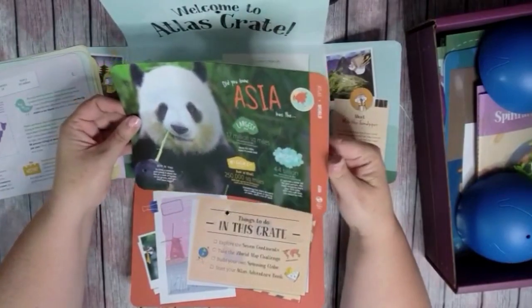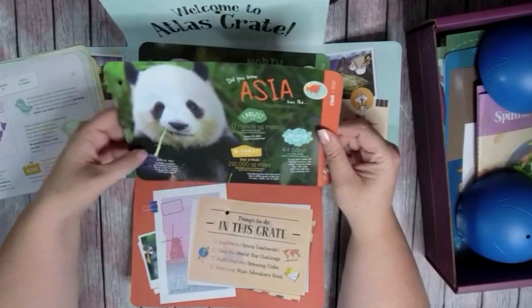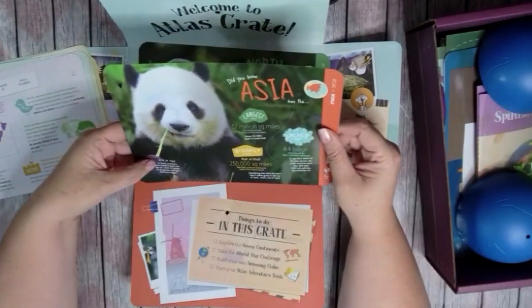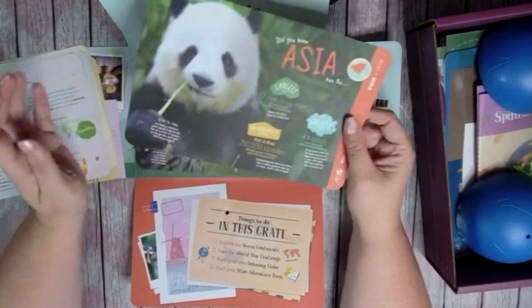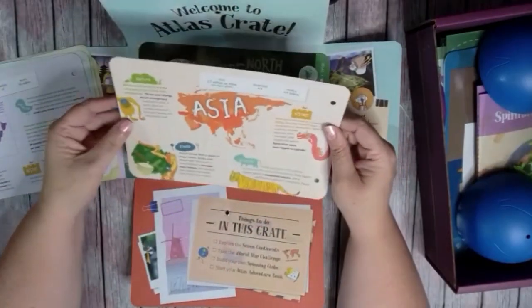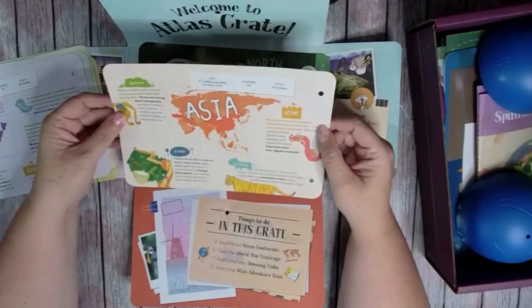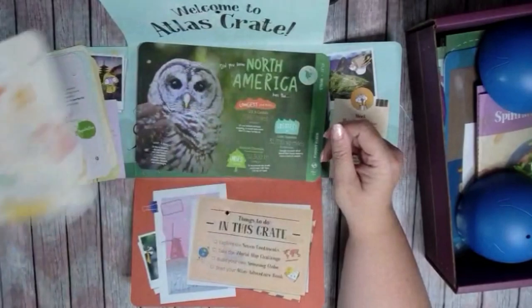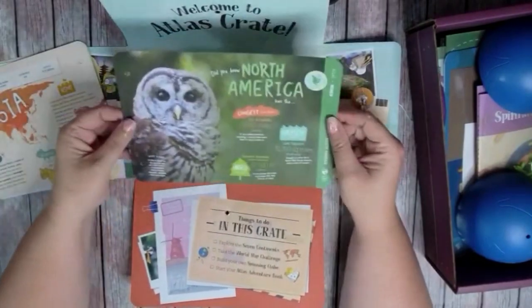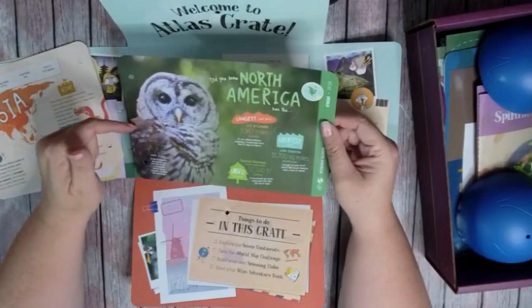They were just like, let's get the cutest animals on these cards. It says bear in mind. Isn't a panda not a bear? I forget. I may be thinking of a koala because it's a marsupial, right? So this is neat. It talks about different things. We've actually done some reading and research on Asia. And then in North America, this is funny.